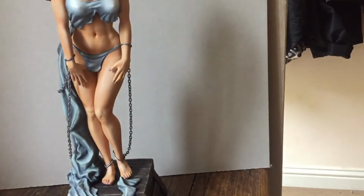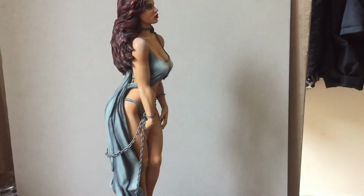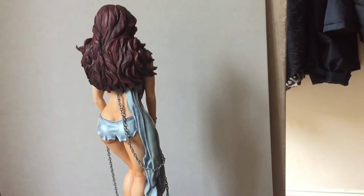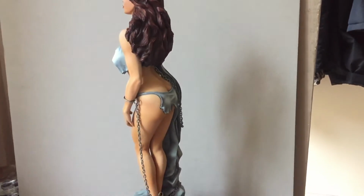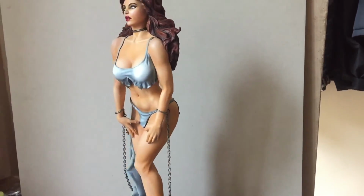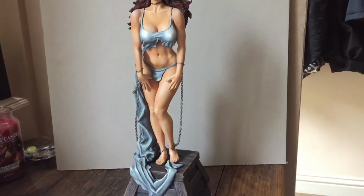Beautiful kit. Hair came out really well. Skin tones. I think she looks absolutely lovely. Take you in a bit closer.